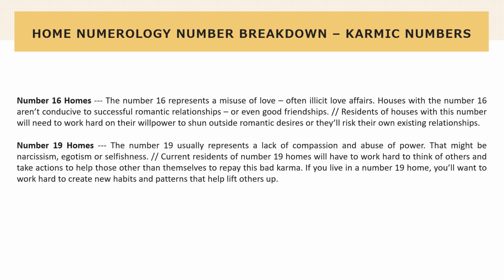The number 16 represents a misuse of love, often illicit love affairs. Houses with the number 16 aren't conducive to successful romantic relationships or even good friendships. Residents of houses with this number will need to work hard on their willpower to shun outside romantic desires, or they'll risk their own existing relationships.